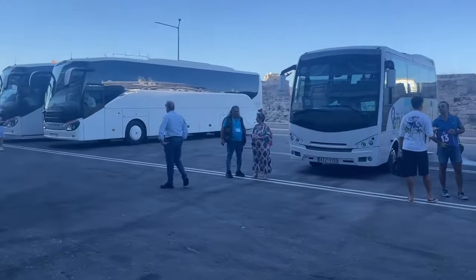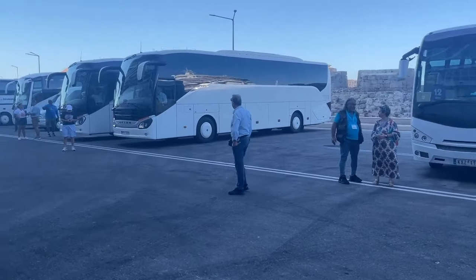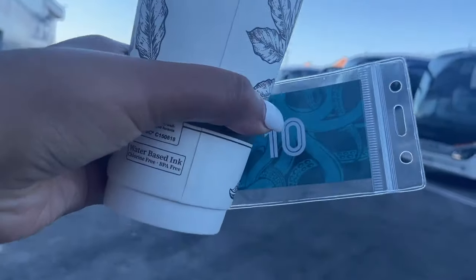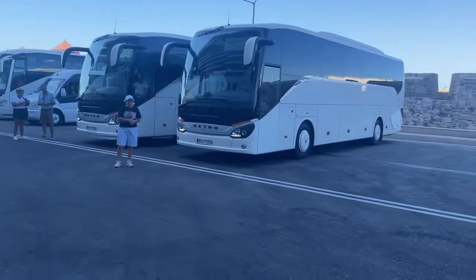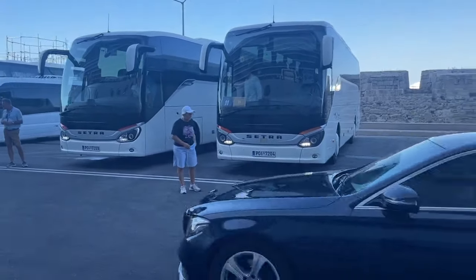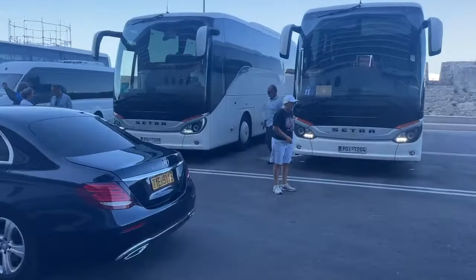Stay tuned. Okay, so you meet in the little rotunda on 7, come down to 4. They give you a number for your bus. And as you guys can see, each bus is numbered right up here in the front. And we are going to bus 10, which is right here.